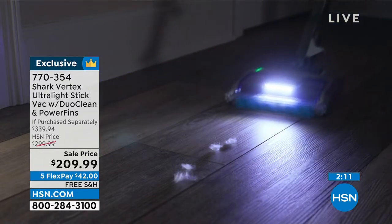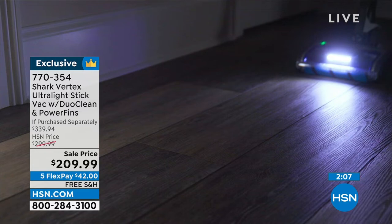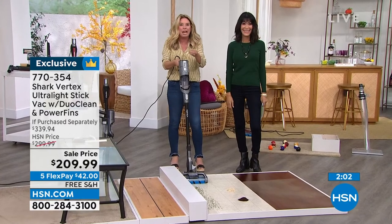I don't necessarily vacuum in the middle of the night, but I could if I wanted to. I was just going to say that. I could if I wanted to. That's exactly what I was going to say. But it's so great to have something that checks every box.